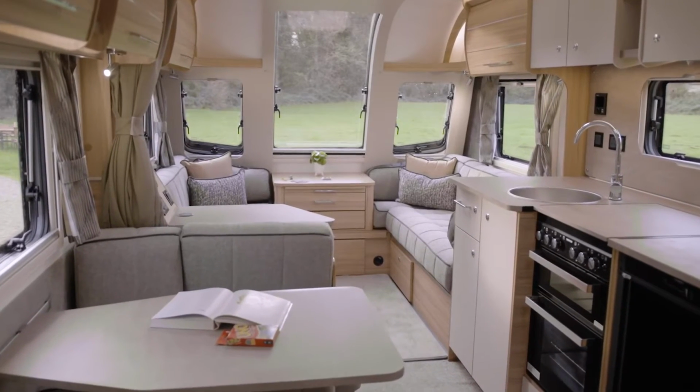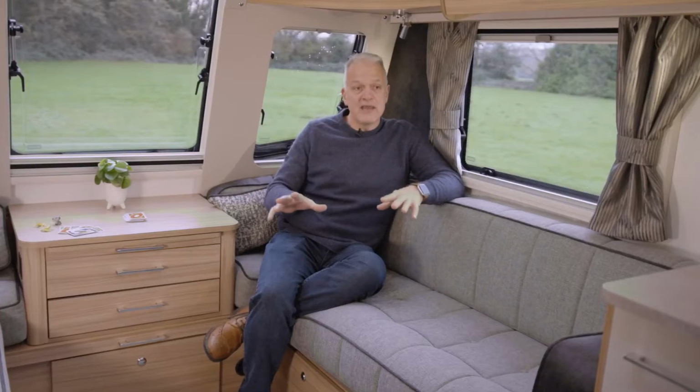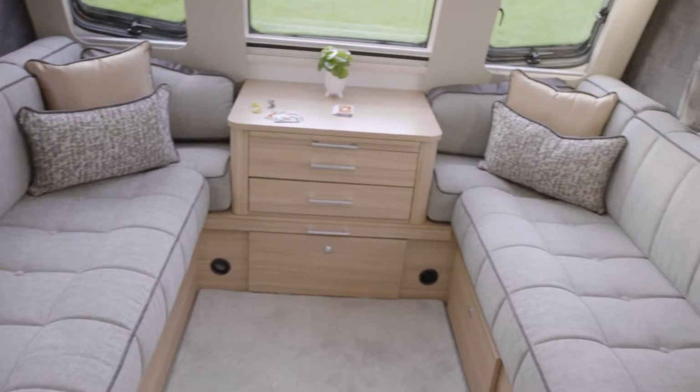It's the lounge where you really feel the extra width of an 8-foot wide caravan. Now there are two modes for the lounge, day mode and night mode. Currently in day mode, set up for lounging. Now these seats are 6 foot 2 long, gives you lots of space, and in nighttime mode it makes up, thanks to a pull out here, into a generous double bed, or because they are 6 foot 2 long, you could use them as single beds.